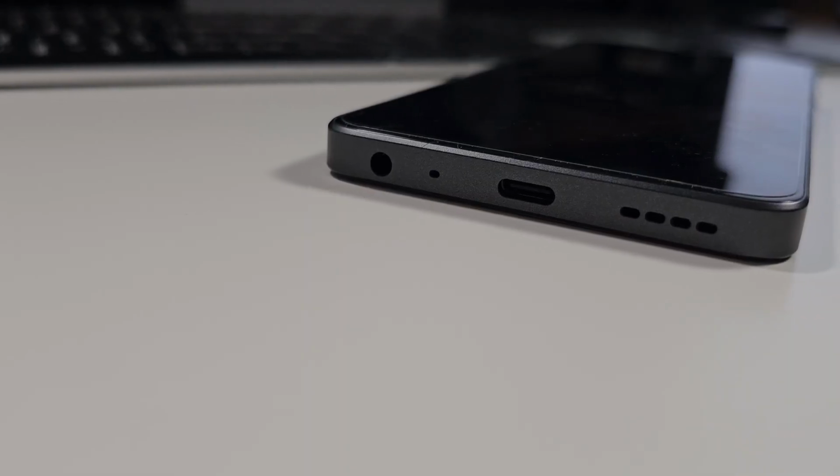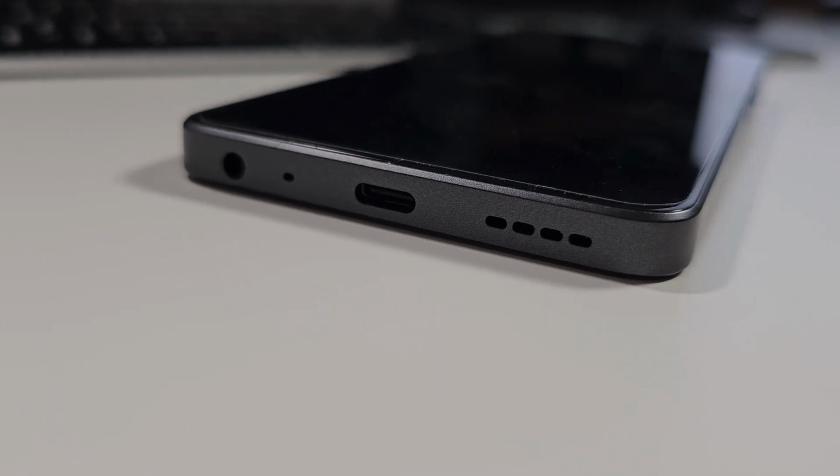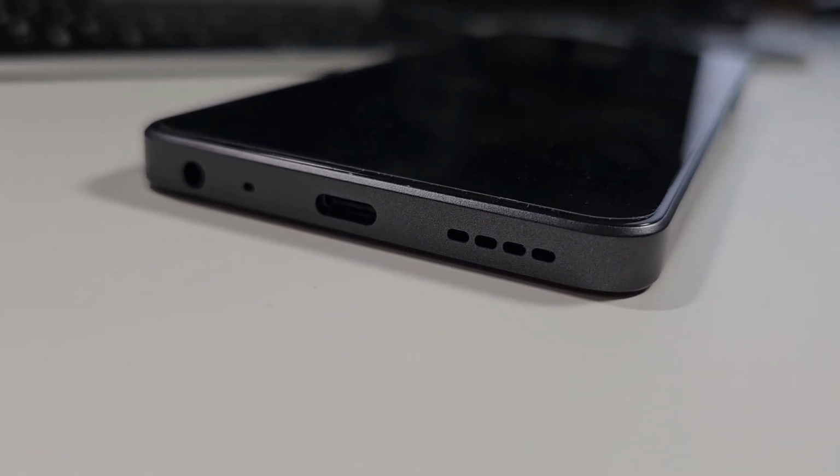Let's talk about the ports that we have here. So for the port, we got here the USB-C and it supports the 33-watt Super VOOC charging. And of course, we got here yung ating headphone jack and also the speaker grill. So this means that sa mga tao na mahilig pa rin gumamit ng kanilang wired headphones or they're still using their speakers that doesn't have Bluetooth, they're still relying on 3.5mm, you would appreciate that one. It's nice to have na feature dito.